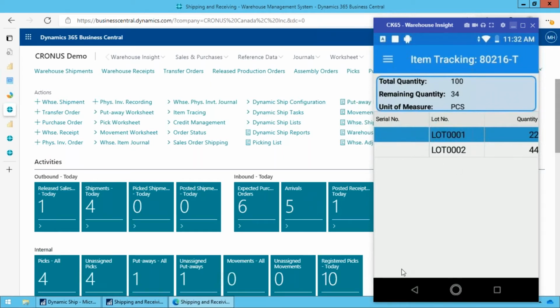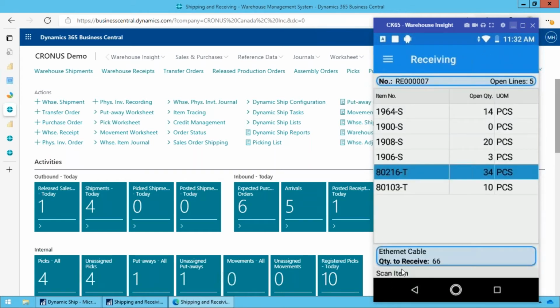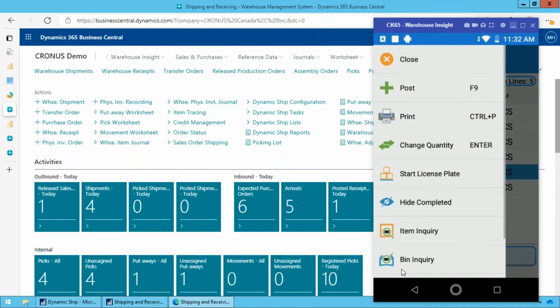And it makes it very easy to receive serialized items. Okay. All right, so that's the basics of receiving, right? Scan a barcode, optionally enter quantity, done. Now, there's a few other things we can do here while we're receiving.